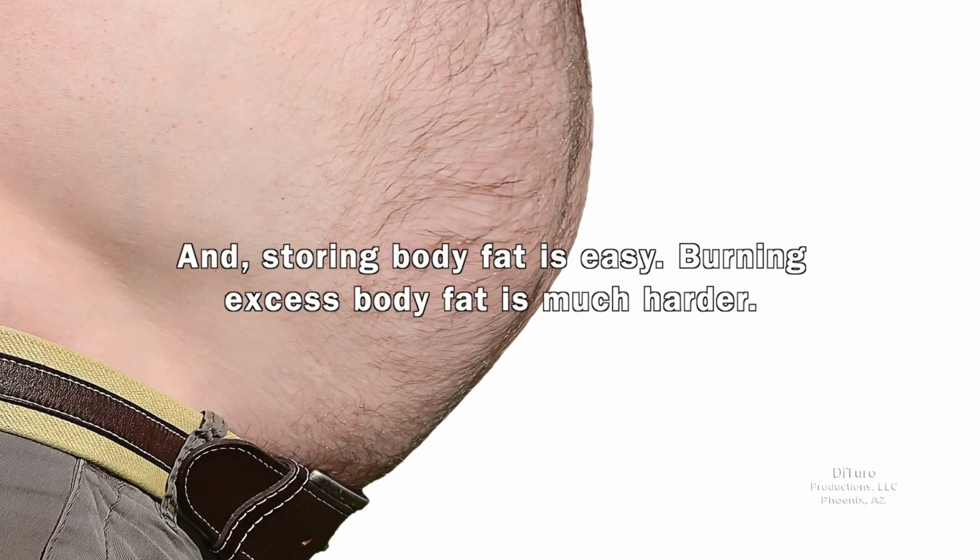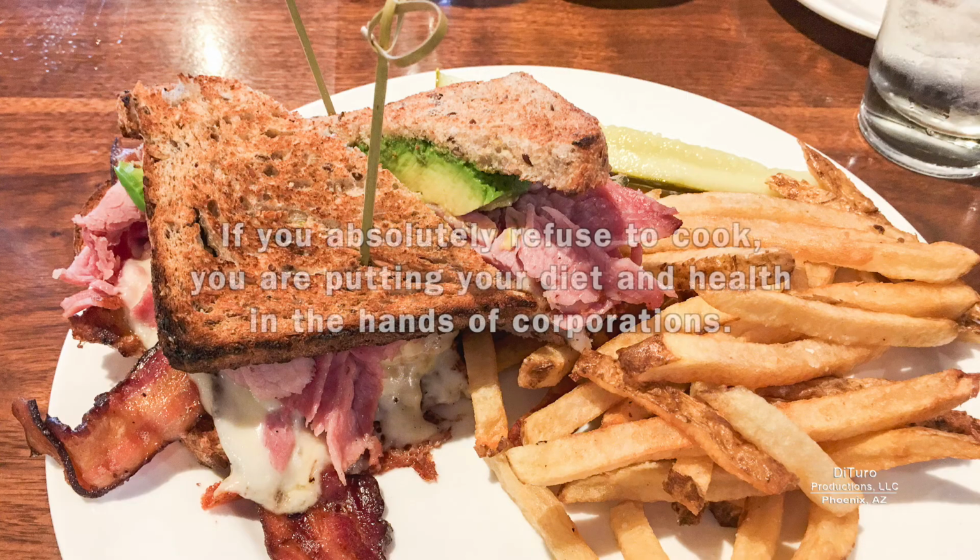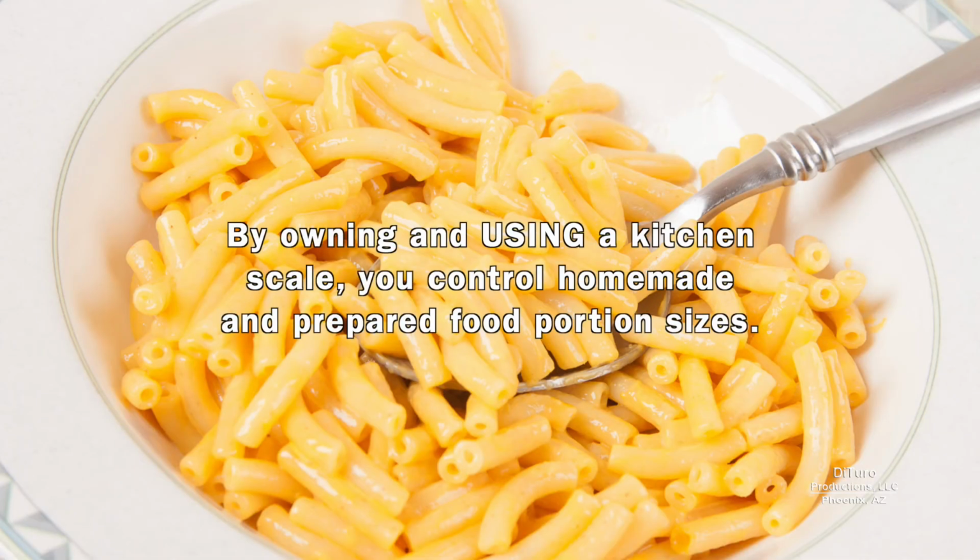And storing body fat is easy. Burning excess body fat is much harder. If you absolutely refuse to cook, you're putting your diet and health in the hands of corporations. By owning and using a kitchen scale, you control homemade and prepared food portion sizes.